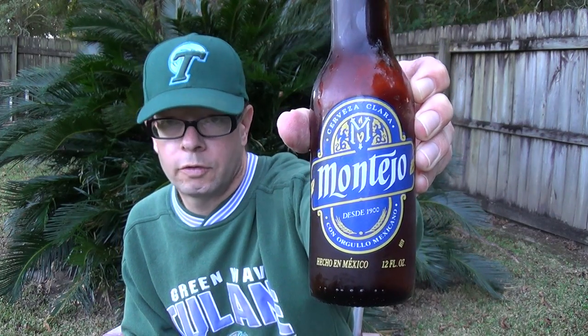Louisiana Beer Reviews: Montejo, introduced in 1900 and introduced into the United States in 2014. 4.5% alcohol. This was, like many companies, acquired by Modelo, the Modelo company, and then they were acquired by Anheuser-Busch InBev.